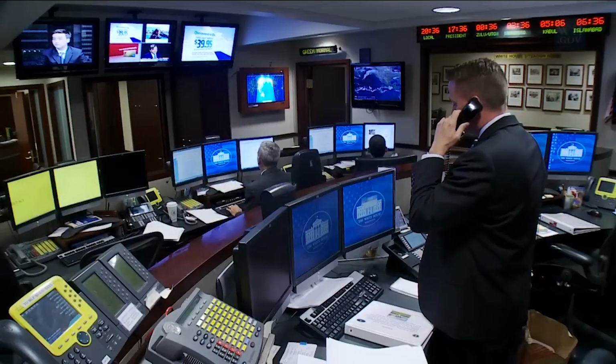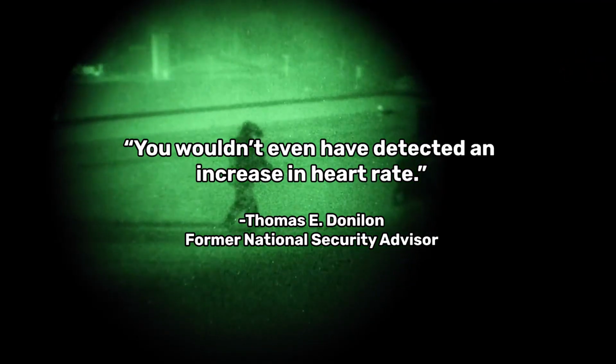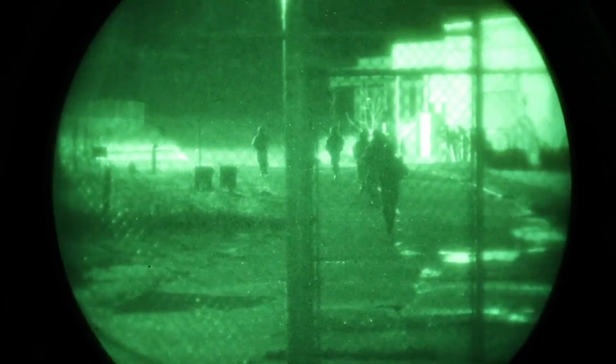Back in Washington, D.C., former National Security Advisor Tom Donilon was among those listening in. As he later recalled, the team handled the crash so expertly that, quote, you wouldn't have even detected an increase in heart rate. North of Abbottabad, the QRF team was hurriedly setting up the refuel point when the call came over the radio. I'll quote Chief Warrant Officer Englen.